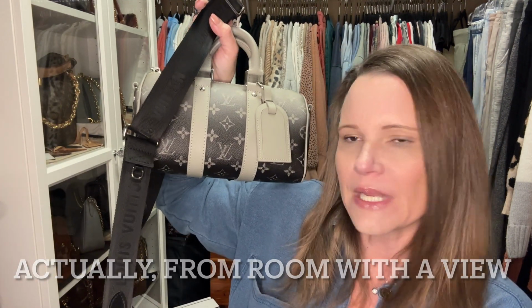I wanted to show you how it would look with my reverse Keepall 25 strap, because it is in black and has the silver hardware as well. So if there's ever a day that I don't want to worry about getting a stain on the strap that came with this bag, this is a really nice option. Like if I were to wear it to a sporting event or something like that, I think it looks really nice, even though the leather trim is black.